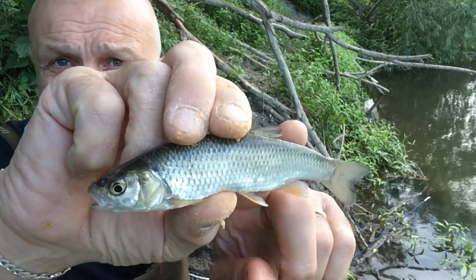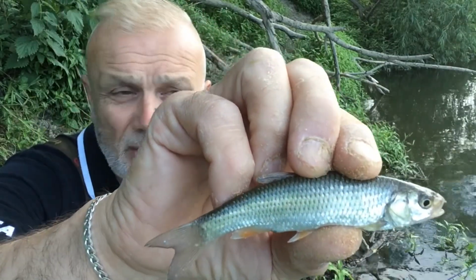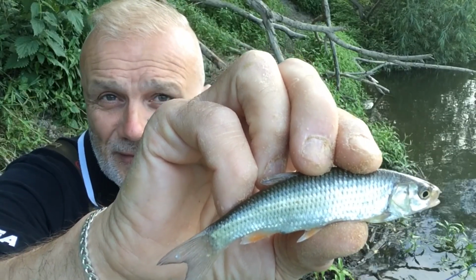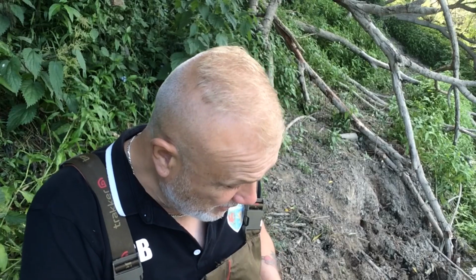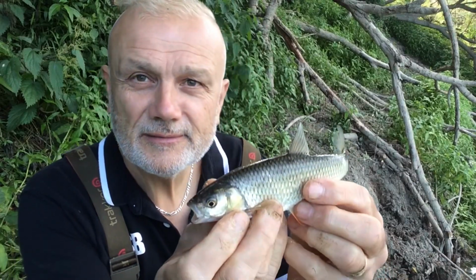Second fish, it's another chub, and it's significantly larger than the first. I'm getting regular action now. All small fish though. Obviously they hang around in a shoal, especially at that size. They might be small though, but they're great fun. Still small, but by far the biggest that I've caught so far.